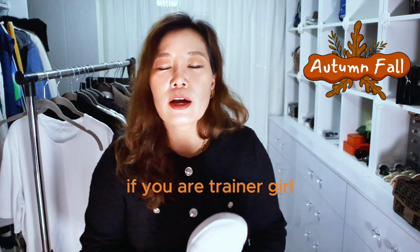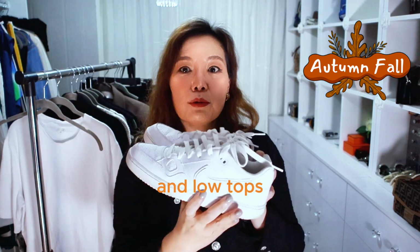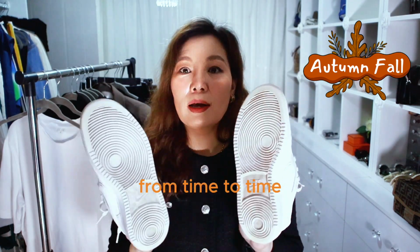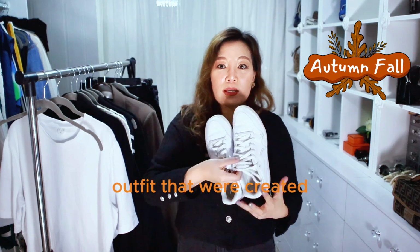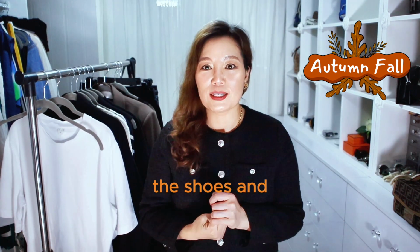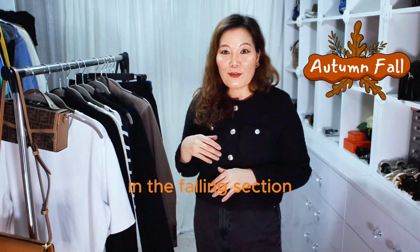And if you're a trainer girl, this pair of plain leather Nike trainers, low tops, so not high tops. I wear these from time to time and on a rainy day. This can be worn with any of the outfits that I've created using these 11 items. I'm going to insert pictures of the shoes and the clothes that are on the rack. I'm going to show you the outfits that I've created in the following section.